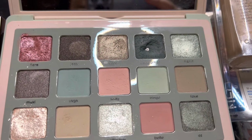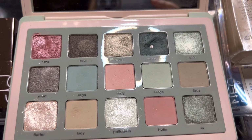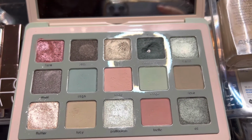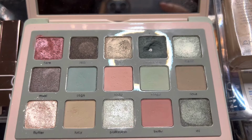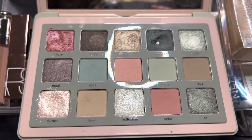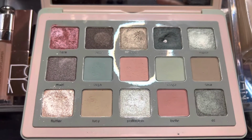I would have much preferred a dark matte brown color or even a lighter one, because Lucy and Faye are cooler tone grays. So yeah, this palette didn't need two shimmery browns in my opinion.